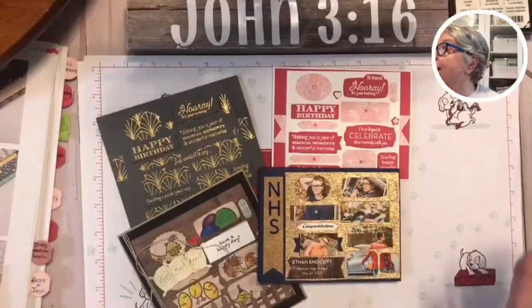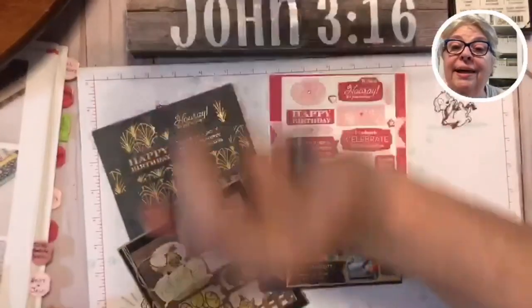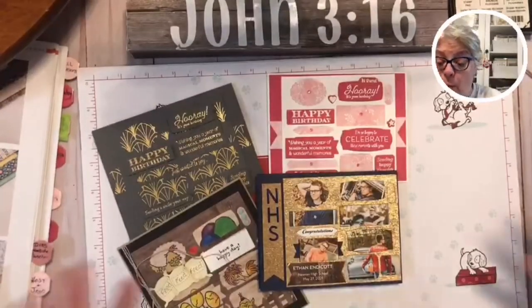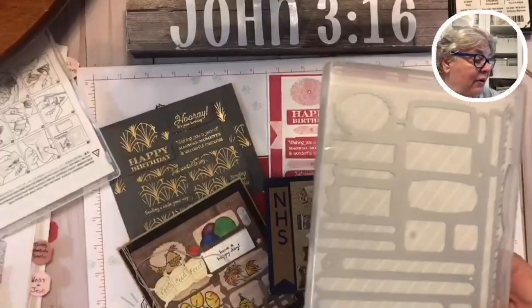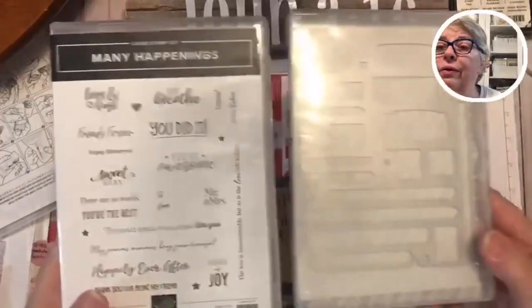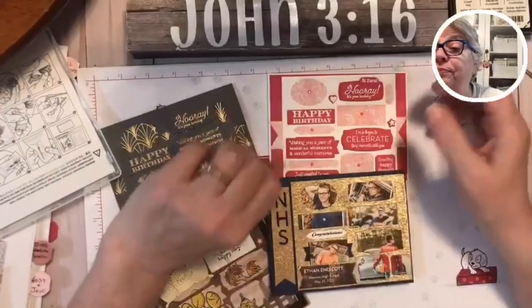Okay, so that's all of them, y'all. And it's almost 9 o'clock. So I hope that gives you a good idea about what you can do when you look at a set like this and you're like, what in the world do I need all those for? Well, I hope I've showed you what you need them for.